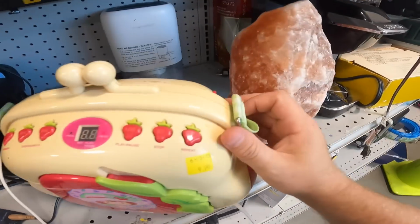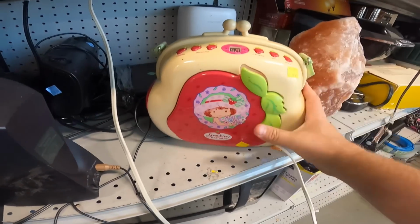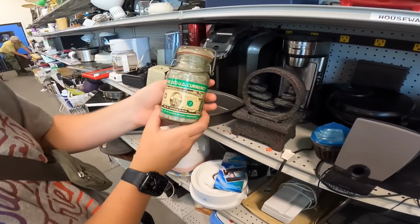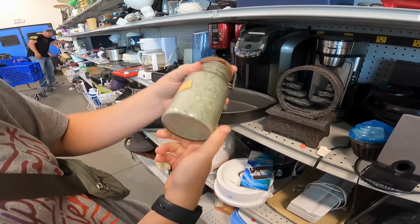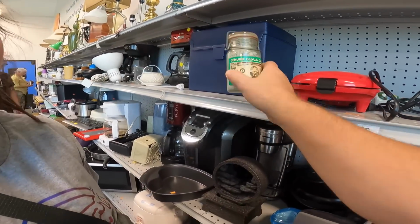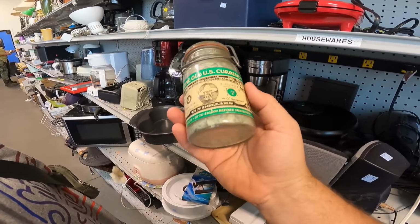So the radio works. Unfortunately, the CD player doesn't work, so I'm gonna leave that, but it's probably worth a good amount of money. $10 is probably a good deal if it works. We'll look that up in just a second. Haley, what do you have? Genuine old US currency. They like ripped it up into shreds. $3. That's actually pretty cool. Like, look at that. That's definitely like a Whatnot item. Whatnot is perfect for random stuff like this that who knows how much it's worth.